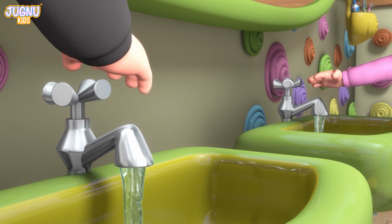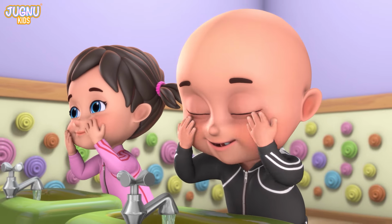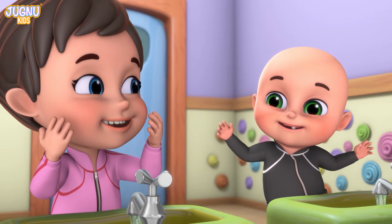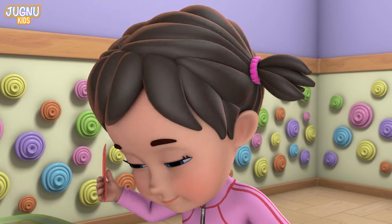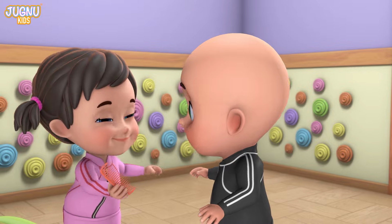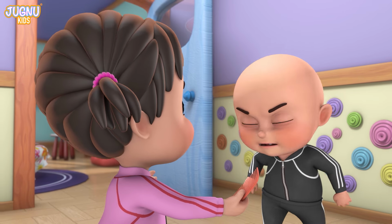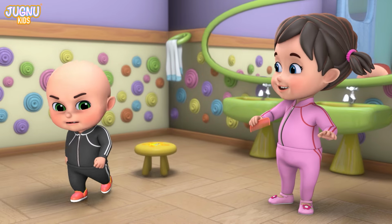Wash our face, wash our face, wash our face. This is the way we wash our face, early in the morning. This is the way we comb our hair, comb our hair, comb our hair. This is the way we comb our hair, early in the morning.